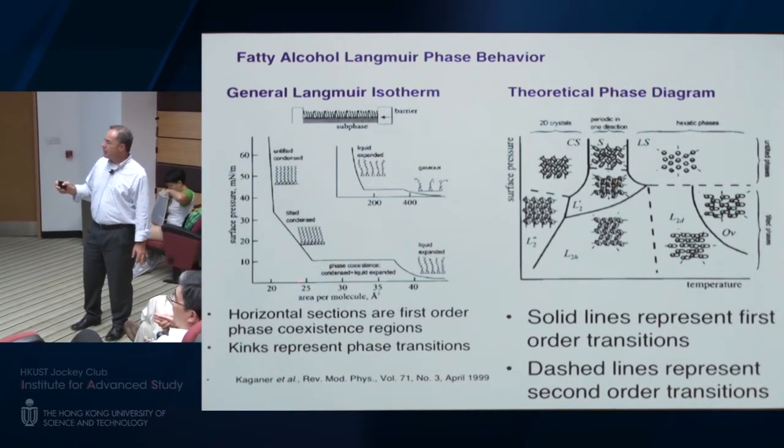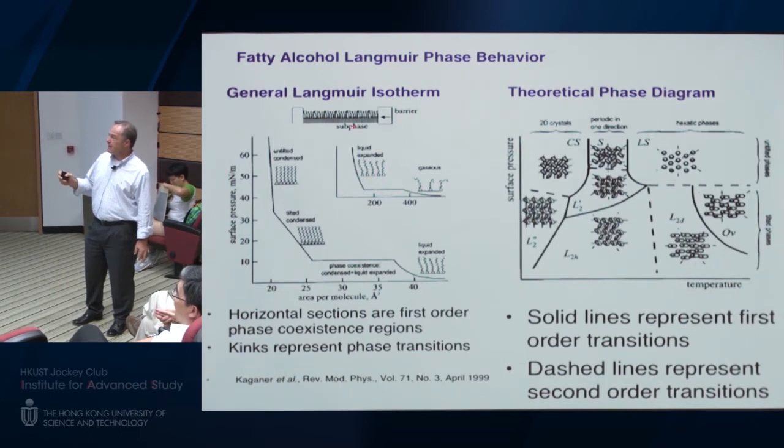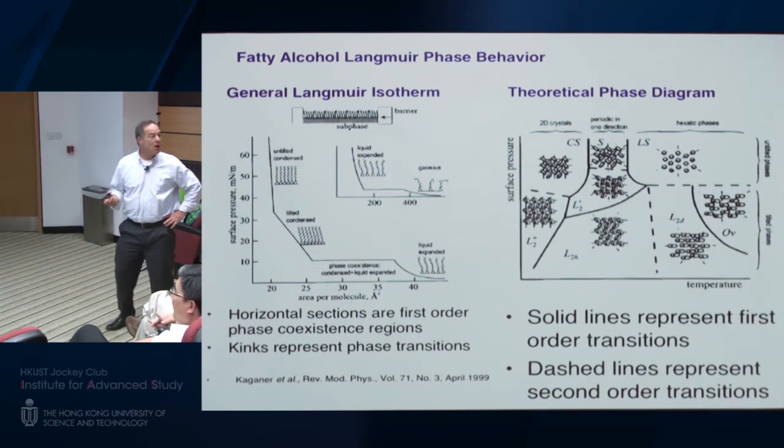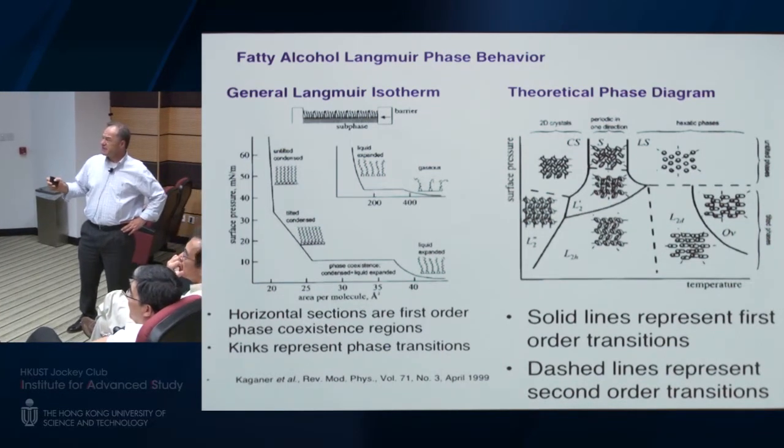This is the area per molecule. This is the surface pressure that you measure with this Langmuir trough. So as you compress it, the surface pressure increases, and you bring these lipids together. Many of them will undergo a phase transition. This is a first order phase transition. This is a simple cartoon showing a first order phase transition from what's called a liquid expanded to a liquid condensed. Some people think of this as a gas phase and this is a liquid phase.